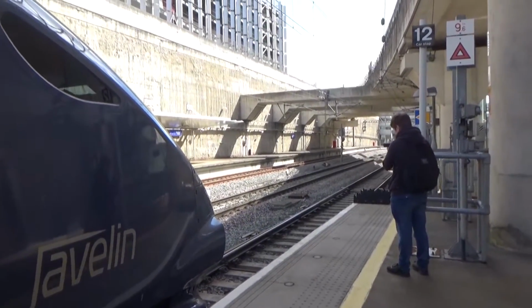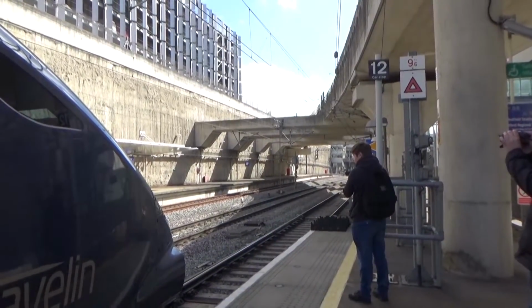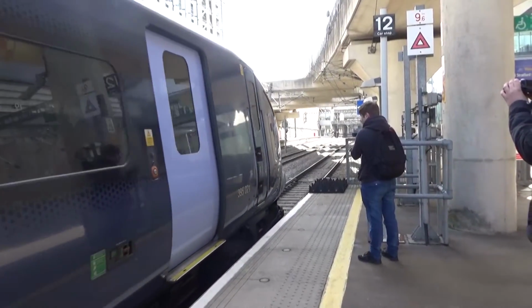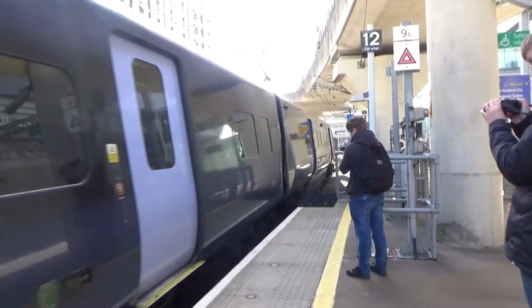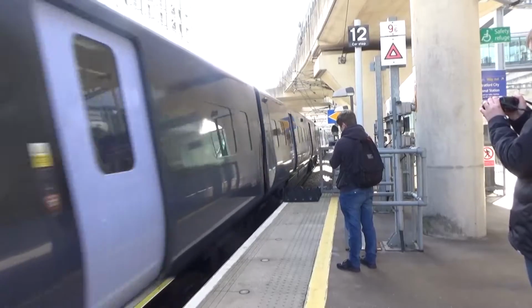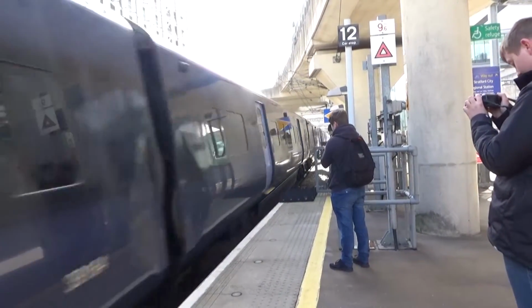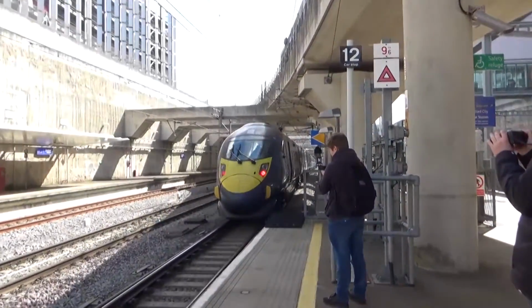Okay, now departing is going to be the 1016 Southeastern service to Margate. Six at the rear.